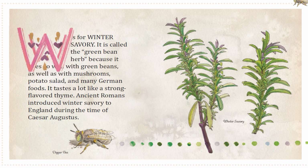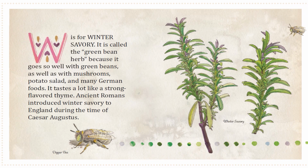W is for winter savory. It is called the green bean herb because it goes so well with green beans as well as with mushrooms, potato salad, and many German foods. It tastes a lot like a strong flavored thyme. Ancient Romans introduced winter savory to England during the time of Caesar Augustus. That was also a really long time ago.